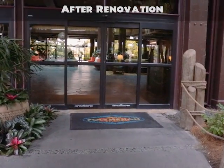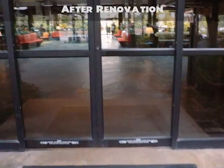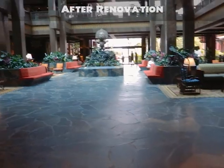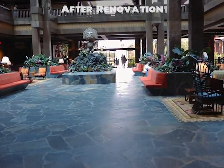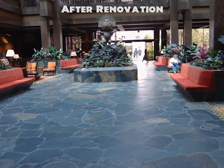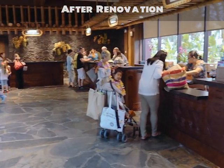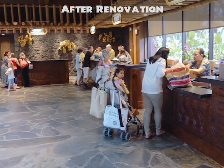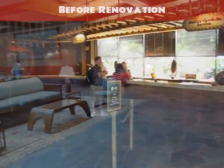So we'll make the entrance here to the classic Polynesian Resort. It's now called the Polynesian Village Resort. And we're gonna just adjust our levels here so we get a nice level. But this is the inner lobby. And before we look at the main centerpiece, we'll just take a look at the check-in area. So this has definitely changed a little bit, but not really anything drastic.